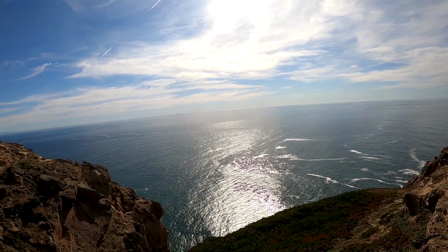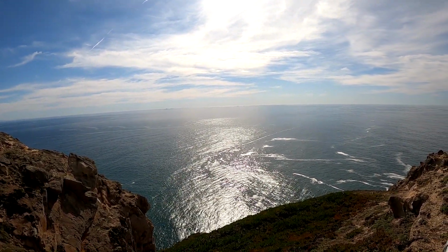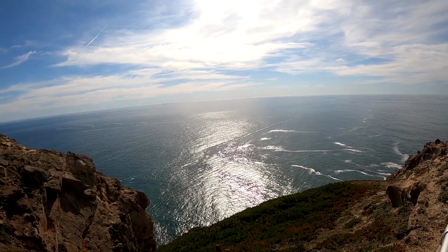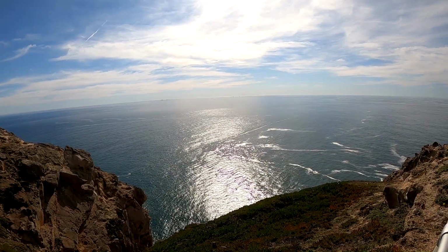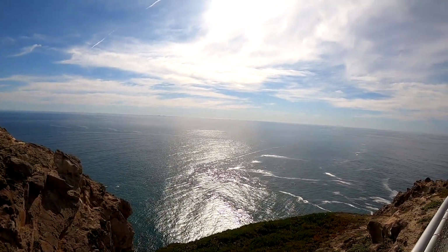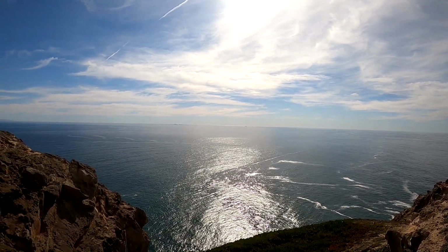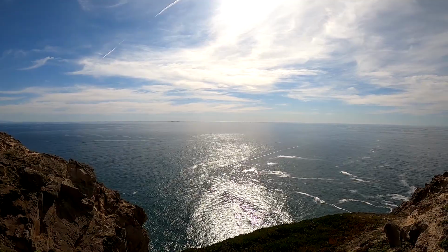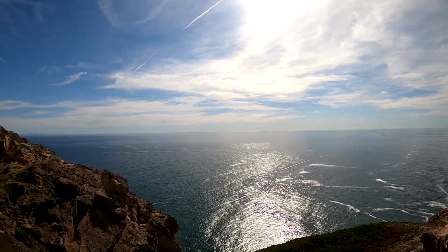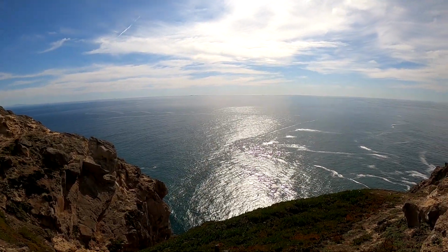Now, a certain time of year, you can watch whales from here as they migrate south. I don't know that much about whales and the migration pattern, but I think they head down there prior to winter. If any of you guys know more than I do, let me know in the comments.